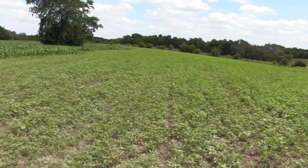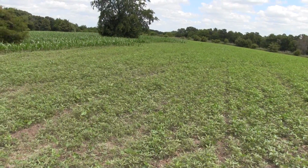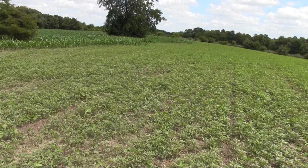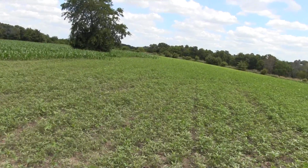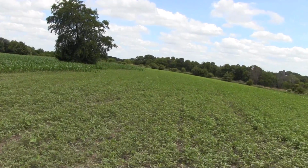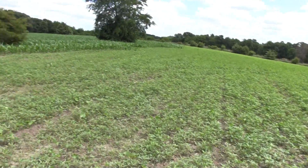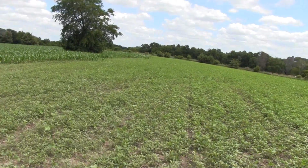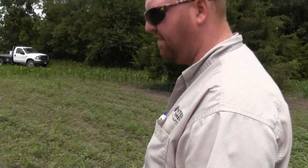I originally broadcast the beans on here and got excellent results in the past. But it was so dry that the weeds were in the moisture. They germinated and the beans just sat there. It gets real troublesome getting the seed to actually touch the soil. But as low as this stuff is, we should be fine.